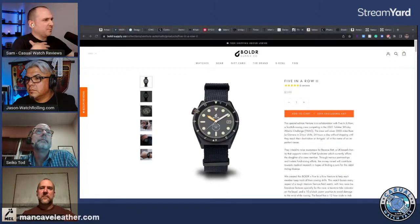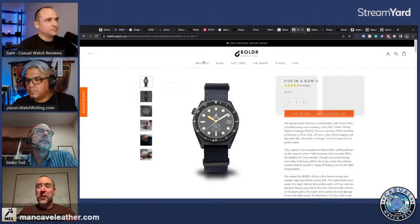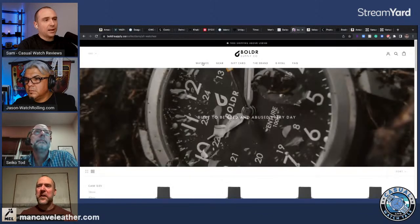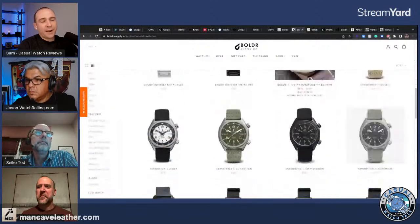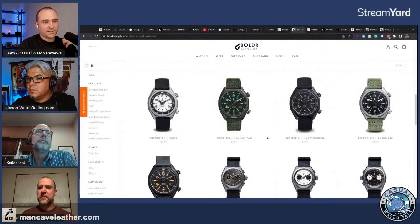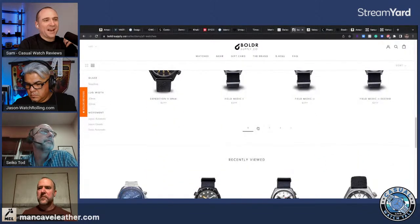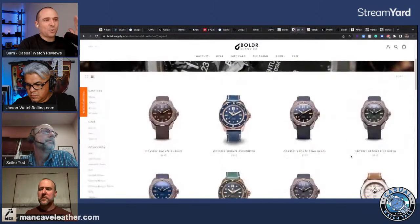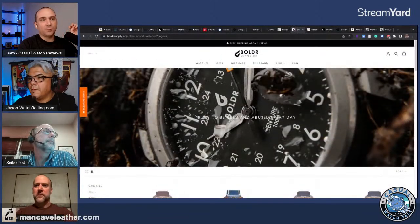I've reviewed a few, but has anybody else seen a Boulder in the wild or in person? I've only read about them, but I've always read good things. I really haven't heard too much negative about them. So it must be pretty good. No, I've reviewed this Expedition. This one has a Sellita movement in it. I reviewed the Medic, and I've reviewed quite a few of them, and every single one has been top quality.